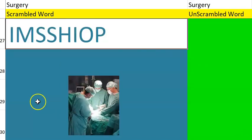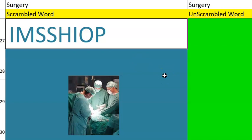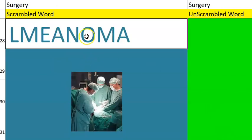27th one here for you. What do you think this one is? Do you want a clue? The clue is, it starts with a P. In this case, they do circumcision. If this condition is there, only then can you say that circumcision is required medically. What is it? There's an inability to retract the foreskin. So they'll remove the foreskin. Yeah. Phimosis, inability to retract the foreskin. Okay. 28th one. Guys, what is this?